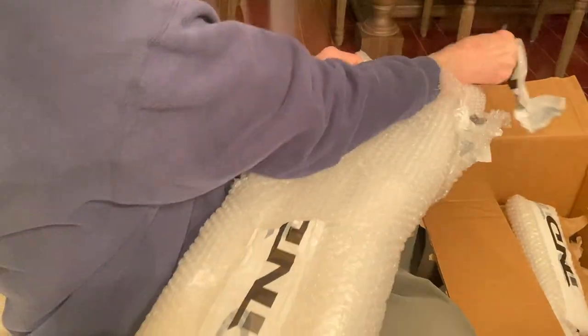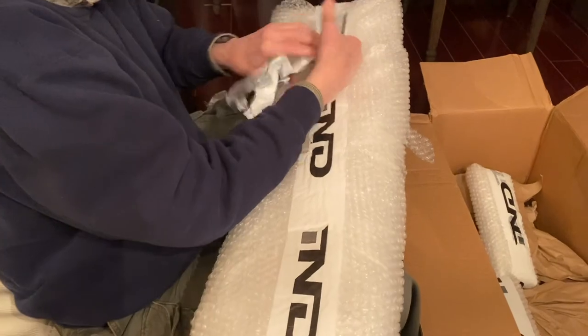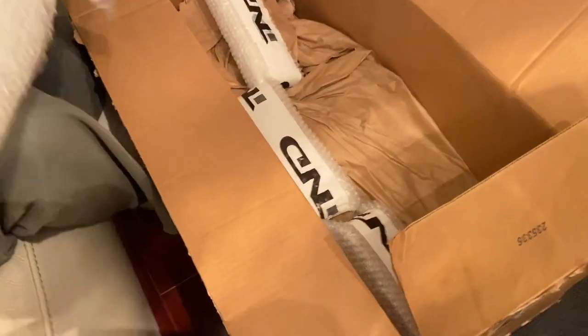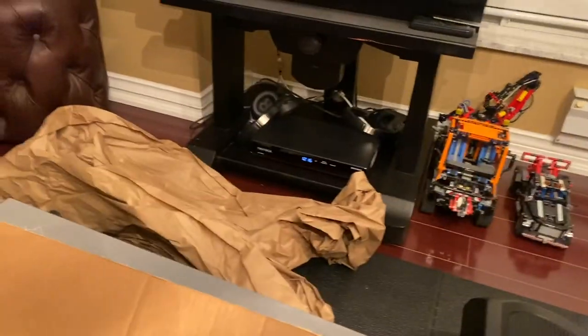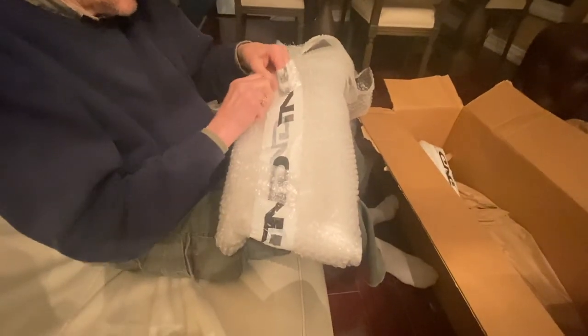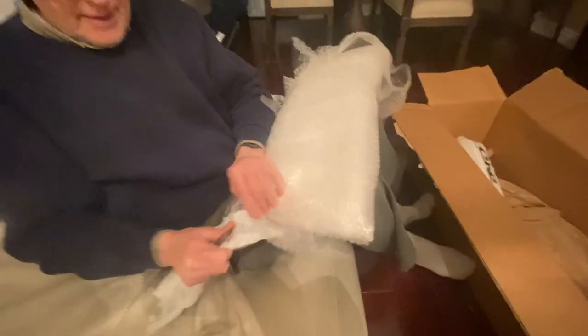What are you doing, Daryl? I'm opening up a gift from the guy that I think is fantastic. Got him a few other things too. It's his birthday today. Well, it's the start of his birthday today. Yeah, it's 2.5 Men there. We gotta talk to the guys at IND that package this stuff. You're just not excited enough.